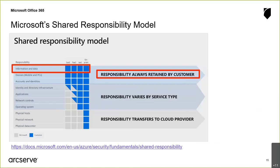And with this chart, which is directly from Microsoft, you can see they make it very clear the responsibility is always retained by the customer on their data. If you simply look at this chart, you can see across really any of the offerings they have, whether software as a service, platform as a service, infrastructure as a service, or on premises, they make it very clear that the information and data and the protection of that is a customer's responsibility.